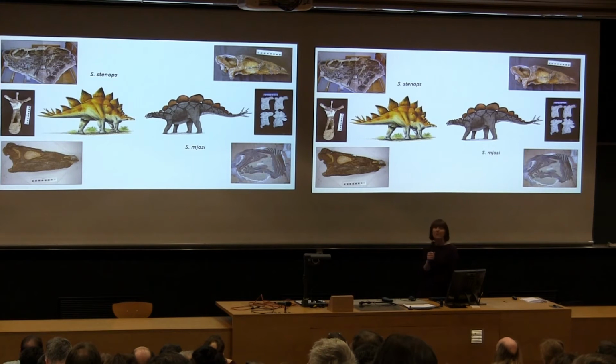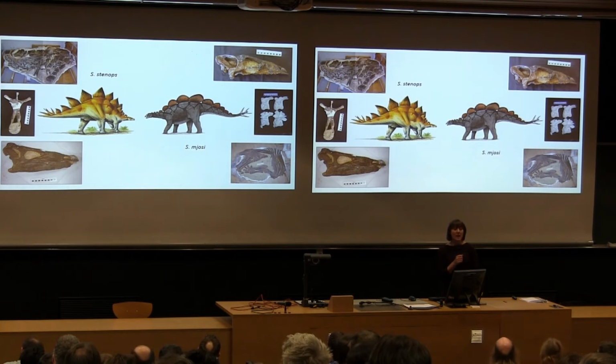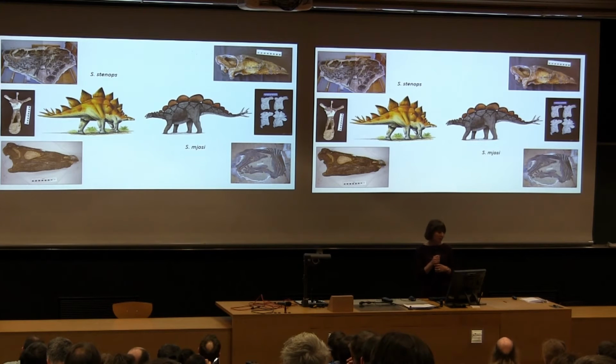Now, the most famous member of the clade is Stegosaurus, of course, from the western US. And there are currently two recognized species of Stegosaurus. Stegosaurus stenops, which is the best known species. It's represented by several more or less complete individuals and a large amount of fragmentary material, some of which is shown here.